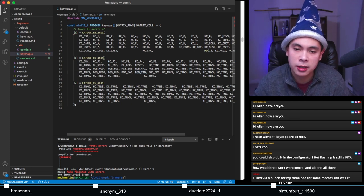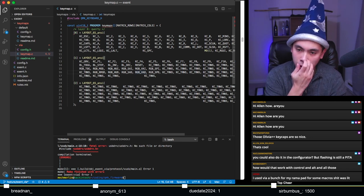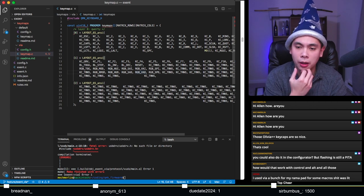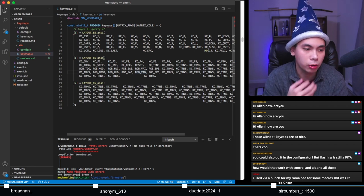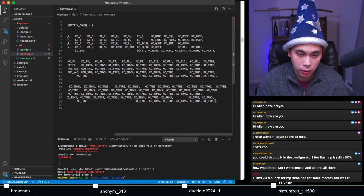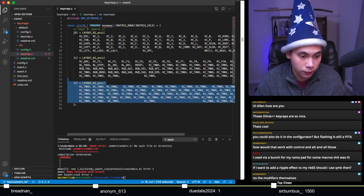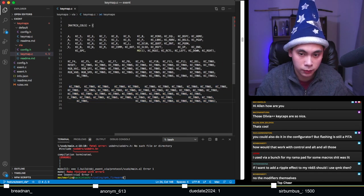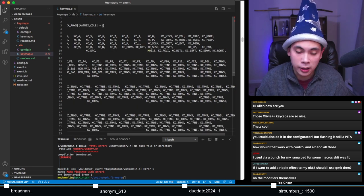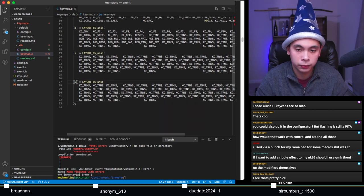Bon Bon Boy says, how would that work with control and alt and all those? Are you talking about drop boards? Are you talking about the actual keys? Can you clarify your question? Okay. So while he's clarifying his question, we're going to add that fourth layer right there. Okay. He said the modifiers themselves. What about the modifiers?